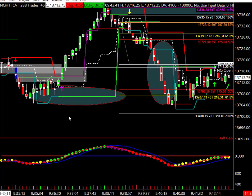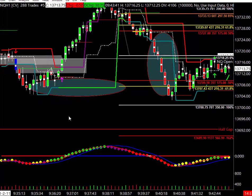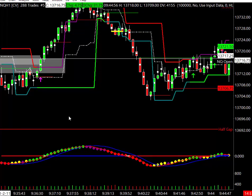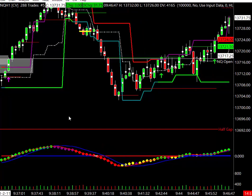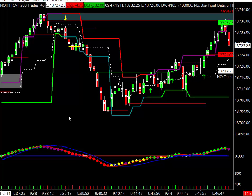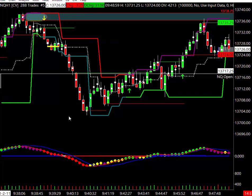So it's better not to stay in, come back up, test the open, get stopped out, but walk away with some points, and then look for the next move. So I've got a sell signal right here at 13,706 if we push down through it. We actually did not. Okay, our centipede went green. We went green again. We want to go back up and test that seller stop area up above.